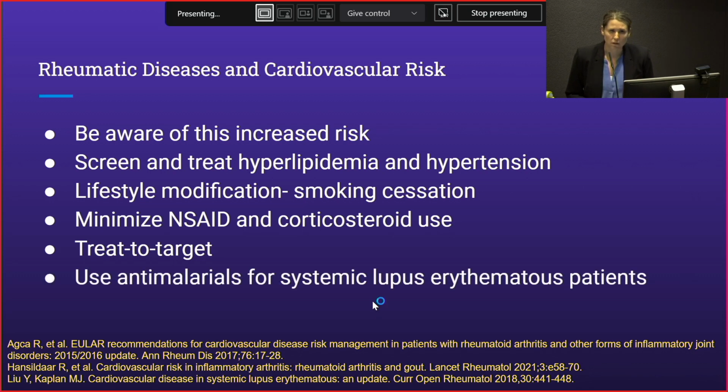And then in lupus, there have been studies to show that use of antimalarials, hydroxychloroquine, have decreased the risk of cardiovascular events in our lupus patients. So we always strongly encourage our patients to continue their antimalarials unless there's a strong indication for them not to do that. The European League Against Rheumatism, or EULAR, recommends using a risk modification calculated at 1.5.